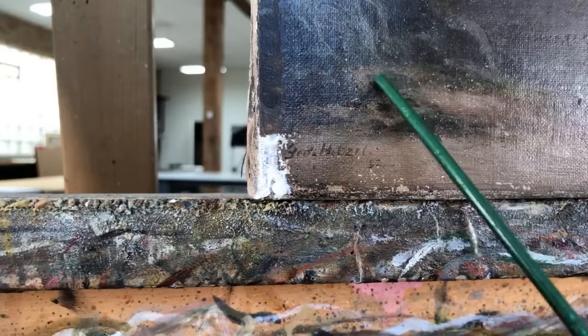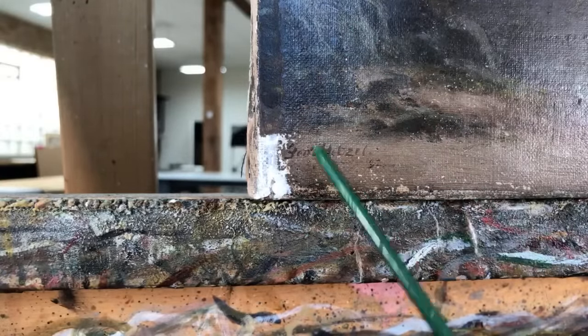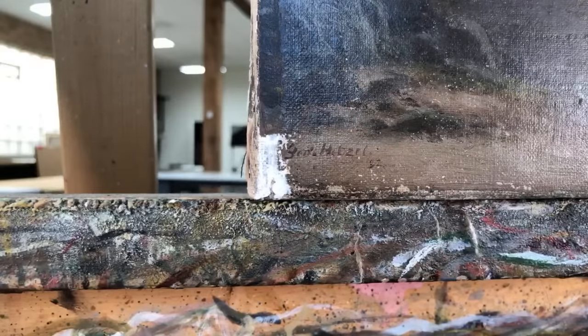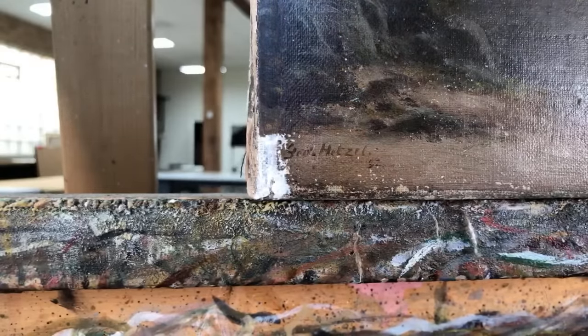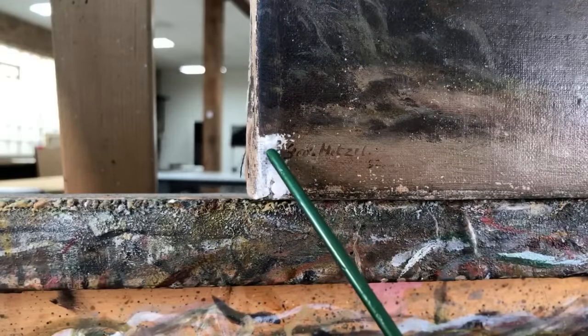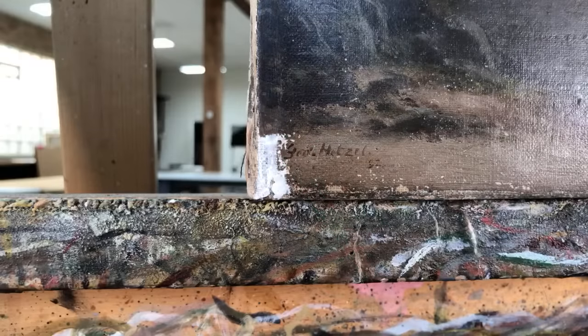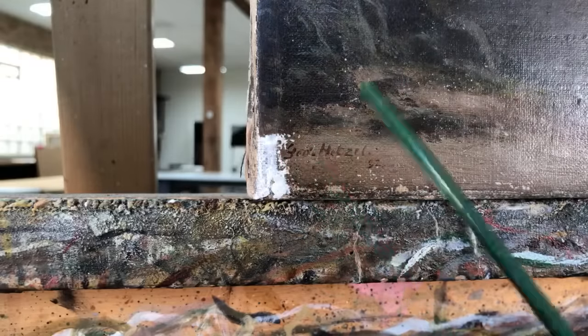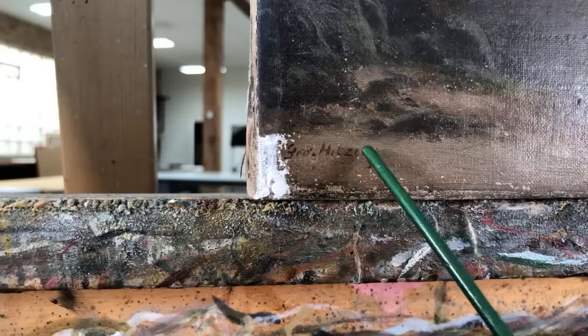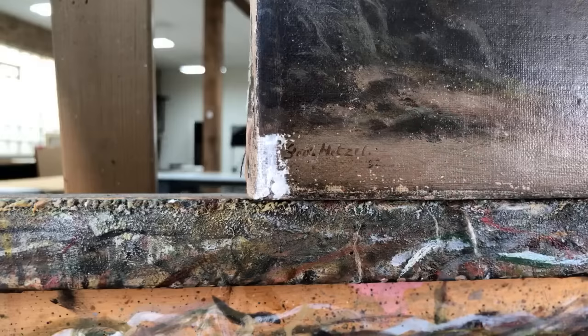Okay, so here we have a signature. And I'll actually talk about conservation for a second, instead of just rambling on. So part of this signature is potentially missing, but I'm not gonna retouch it because it's not my job to do that. And that is to say, there is enough of this signature here that we know who the artist is. We have the date, we have the signature. There's also some labels on the back. So the provenance is not in question.